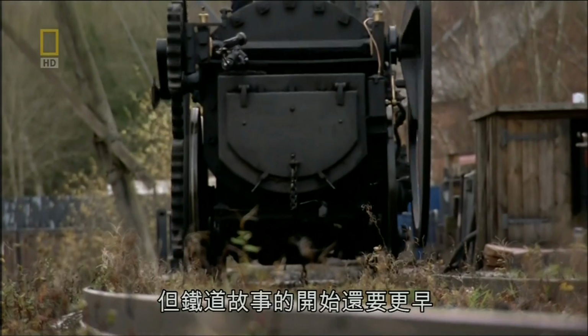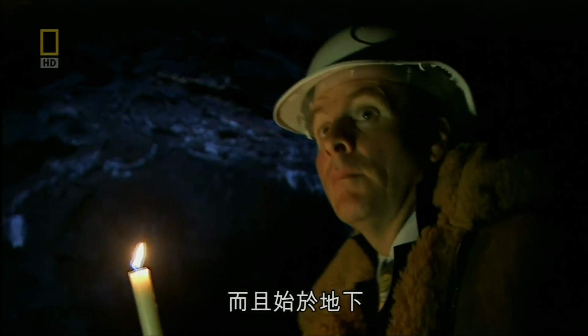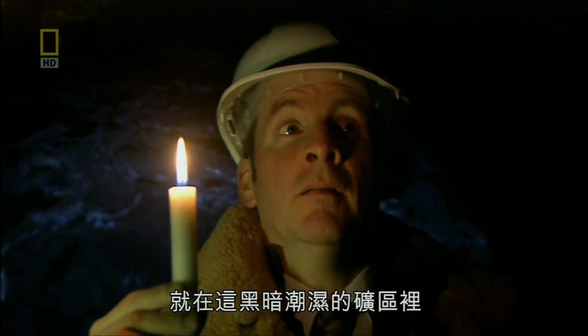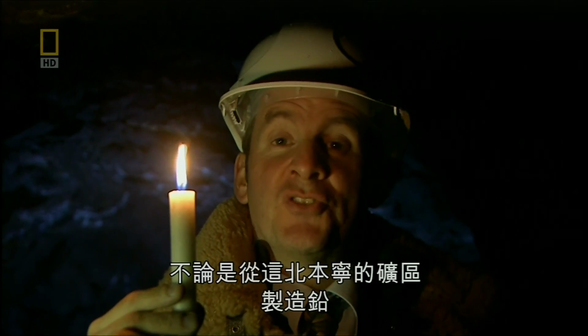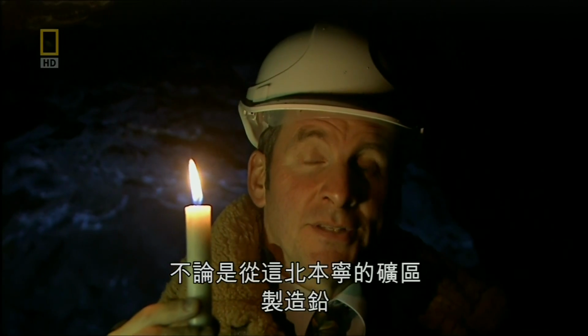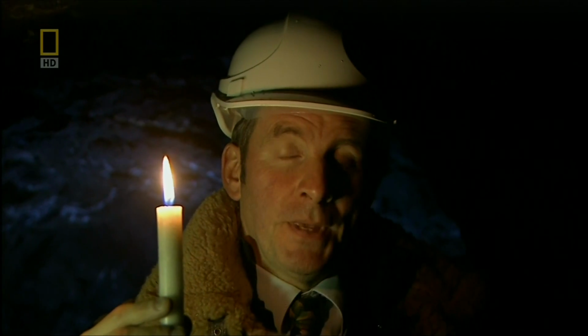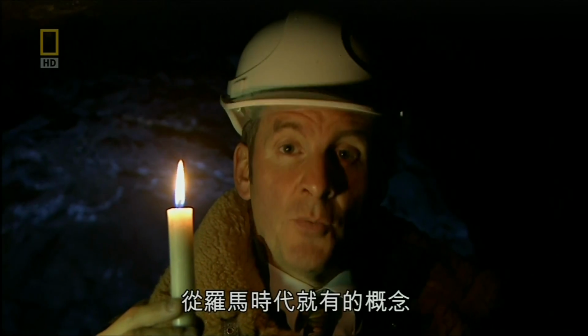But the story of the railways begins much earlier, and it begins underground. Down here in dark, wet mines. Mining in Britain was big business. Whether it was producing lead from this mine in the North Pennines, tin from Cornwall, or coal from countless mines across the country. And back in about 1600, British miners reinvented an idea that had been around since Roman times.